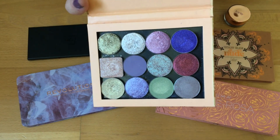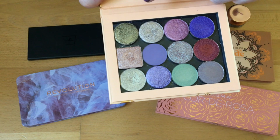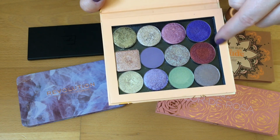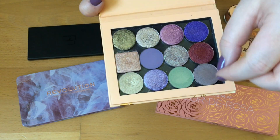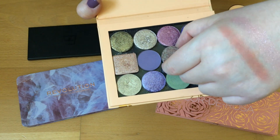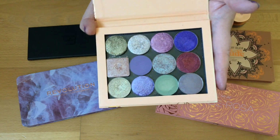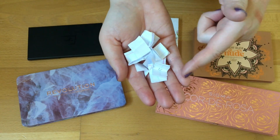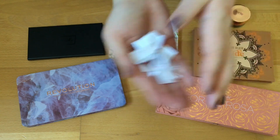And I do have 1 Natasha Denona shadow in here. I think these are Sydney Grace. These are Makeup Geek. This is a Colored Rain shadow, and this one I think maybe is Colourpop. Yes, Colourpop Glass Bull. So I will randomize what color I will roll in as my backup shadow. So I have written down the numbers from 1 to 12 on these papers right here, and I will just choose one.